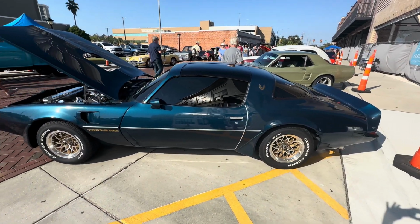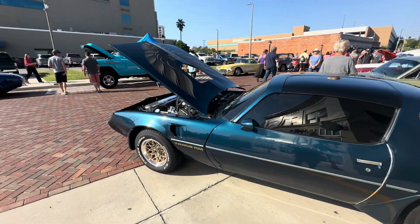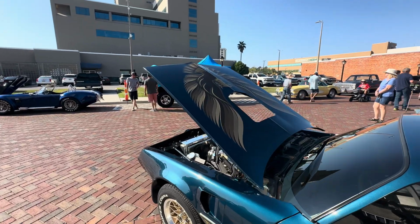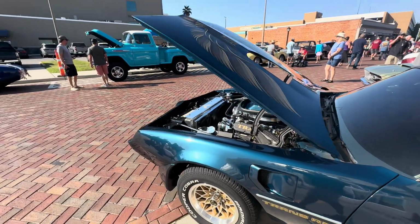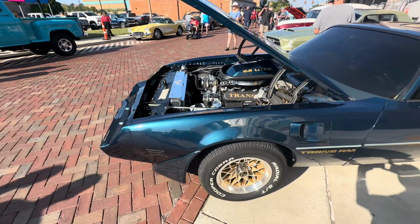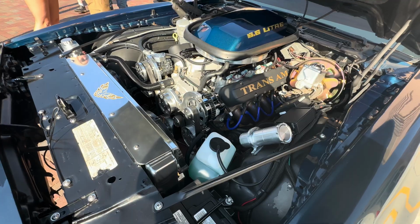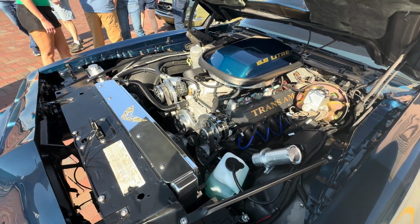Nice little Trans Am here. Got T-tops. Got the Screaming Chicken on the hood there. My wife, she loves these cars. He's dressed up the engine compartment in here quite a bit. We was sitting up there in the traffic jam.